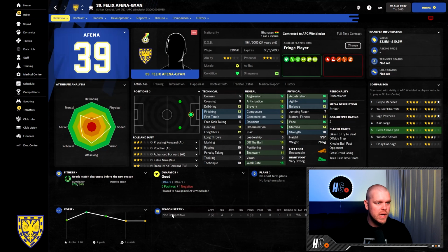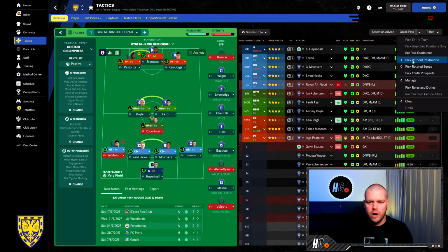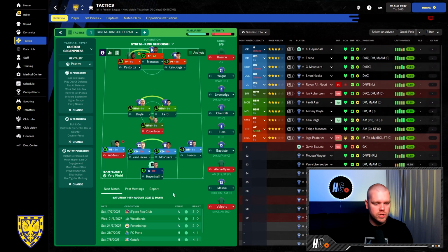Good progress for me. And then this guy, Abou. Again, these guys were being released from Roma. I like him for his pace as an option to play up front if we have to, basically, is kind of where we're at. The tactic and the team now, we are basically all operating as new gens.